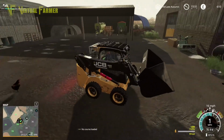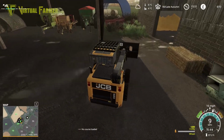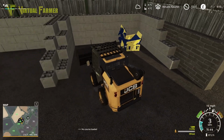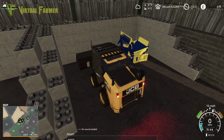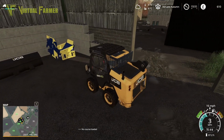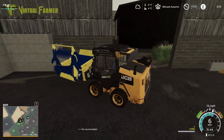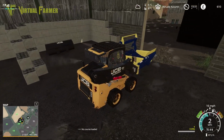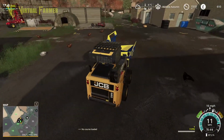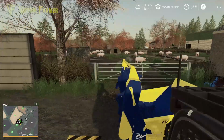And that has done that job very nicely. We now need to go and set up so that we can do some straw for our pigs. So drop this down here. Drop it off. Switch across. Grab this. And take. Now we've actually got this the wrong way round for how we want to use it, so we're going to have to go into the pig pen and spin around. So over here.